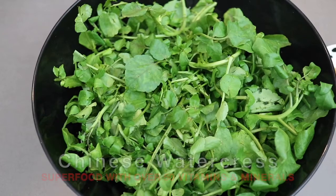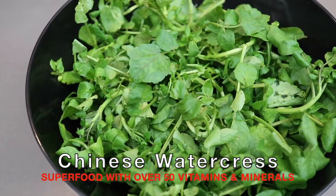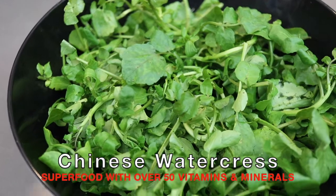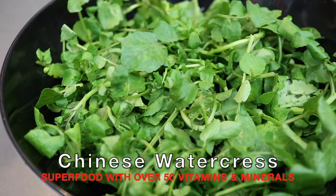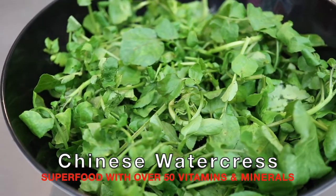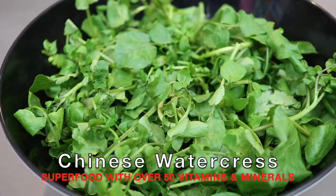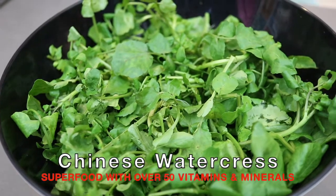And what I'm going to do today is tell you about the different health benefits of the ingredients that I'm going to use. What is watercress? It is considered to be a superfood with over 50 vital vitamins and minerals. It contains vitamin A, vitamin C, and in particular vitamin K, which really reduces the risk of bone fractures and it helps with blood clotting.